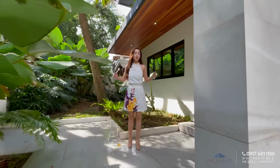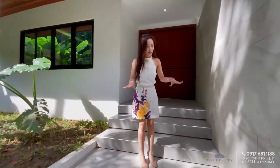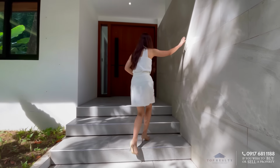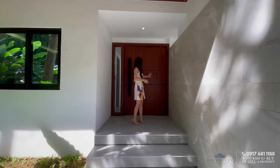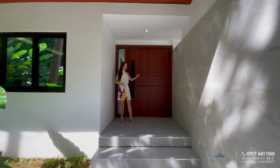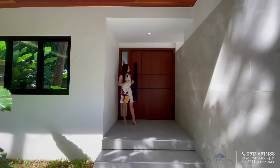Now, this is your main entryway, and from your main entryway, you can already tell that the tiles on your floors and walls over here are super high-end and well thought of. Okay, so this here is your swivel door, and this is made out of a solid mahogany wood.